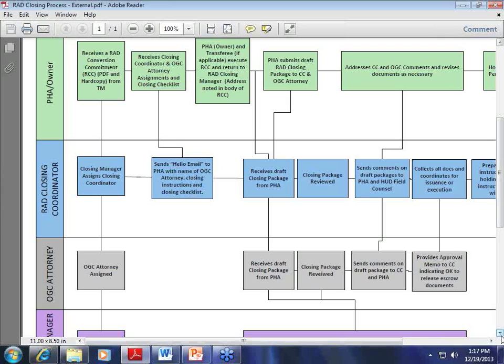And we were in a meeting, Bev and I, this morning with Sandy Enriquez from PIH, and she said, hey, we'd really like to see this for the entire RAD process, so I'll be recommending to Margaret that maybe we can start at the very beginning of the property coming into RAD and build the additional pieces so we can see the whole flow chart. So stay in touch. In a couple of months, we'll see where we are on that.